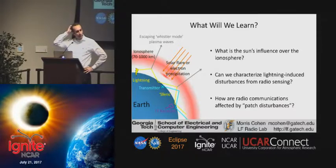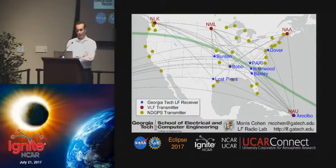So we want to learn a few things. We want to understand influences on the ionosphere, both from the sun but also from lightning. We want to understand more practically how radio communications are affected by these sort of patch disturbances in a number of ways. So here are the observations that we have set up.